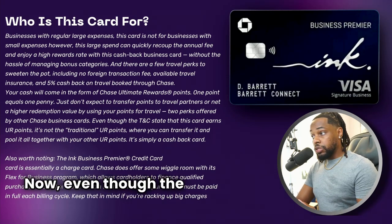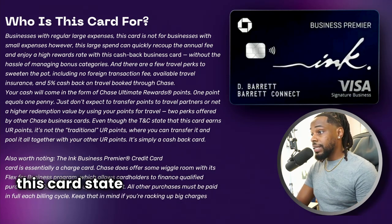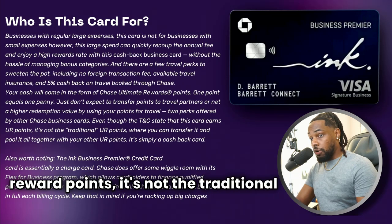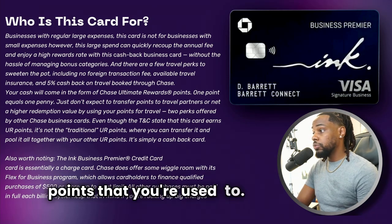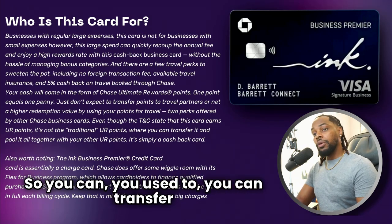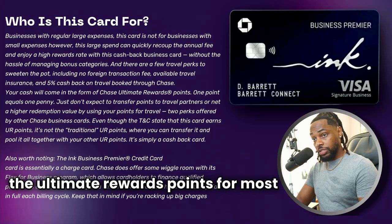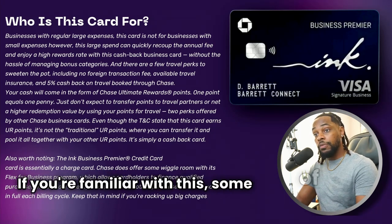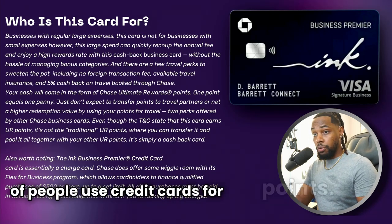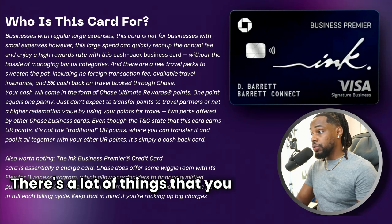Now, even though the terms and conditions on this card state that this card earns ultimate reward points, it's not the traditional ultimate reward points that you're used to. So you can transfer the ultimate rewards points for most Chase cards, right? If you're familiar with this. Some of you guys may not know this, but a lot of people use credit cards for points. There's a lot of things that you could do with them.